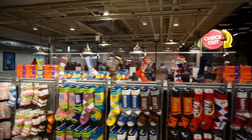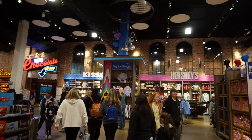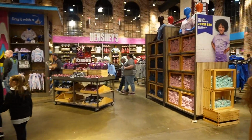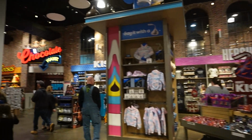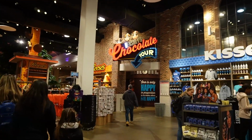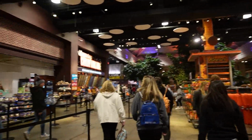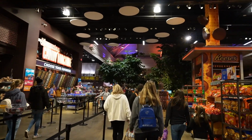Here's the inside of the Chocolate World store. There are so many great merchandise options whenever it comes to things to buy here, but there is a Chocolate World tour, which is a little ride in here. We might do it in a separate video, but lots of places to buy souvenirs, and there's even some milkshake places back here. We might get a milkshake.